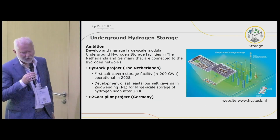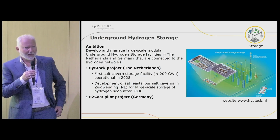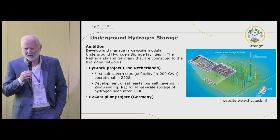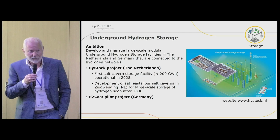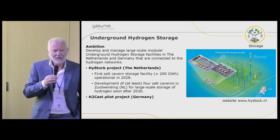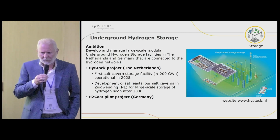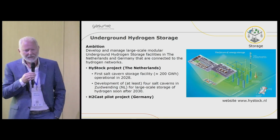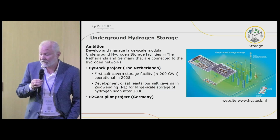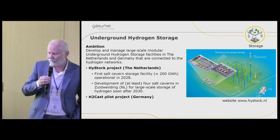For hydrogen underground storage, we have an ambition to develop and manage large-scale underground storage in a modular way. That means for us caverns, because caverns can be relatively easily developed modularly. For that we are working on a project called HyStock. HyStock is a project in the Netherlands where we develop a surface facility and 4 caverns, of which 1 cavern is already ready to be used for hydrogen storage. We are now in the detailed engineering phase of our surface facilities. Our plan is to be ready for hydrogen storage in 2028, and then the other 3 caverns will follow in the years after.